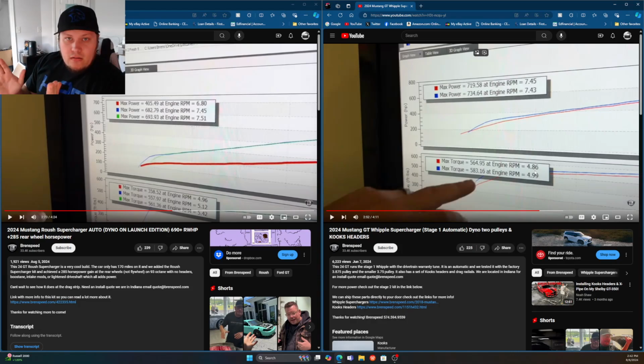I'm not a Whipple hater, okay? Giving them credit, their blower is super freaking efficient. It is very efficient. It's the best blower they've ever produced, 100%. Now, that's not to say that the Magnuson Roush Supercharger isn't the most efficient supercharger they ever made.